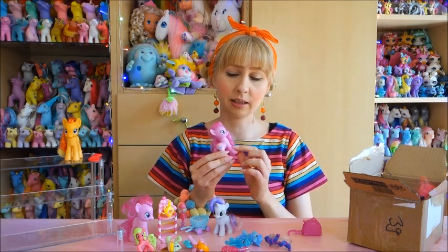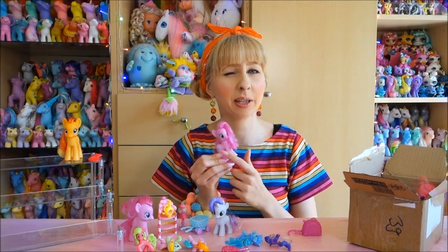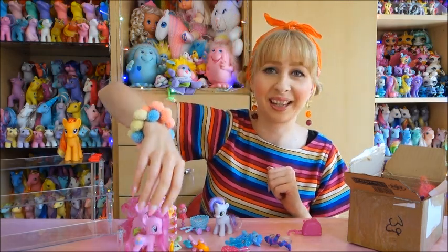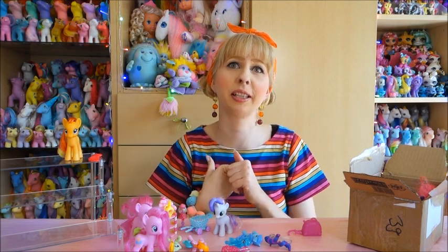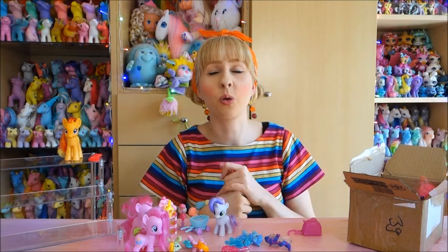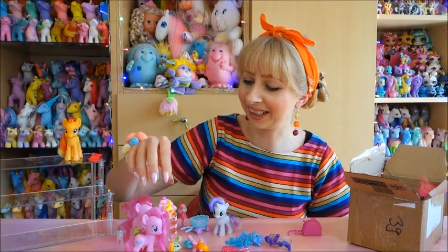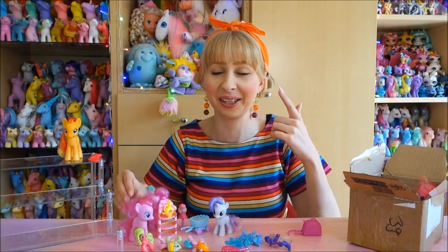Due to the hearts here, I'm pretty sure this is the Valentine's Day Pinkie Pie, I think. So whatever. The interesting thing is that I have found so many Rainbow Dashes, so many Rarities, so many Twilight Sparkles in my collection, and I only have one brushable Pinkie Pie, if you don't consider the big sea pony Pinkie Pie. So I'm not mad about having a little bit more variety in Pinkie Pies.